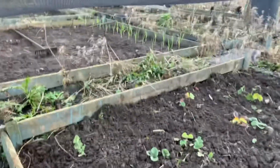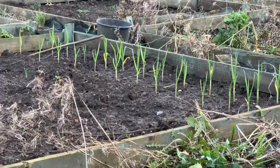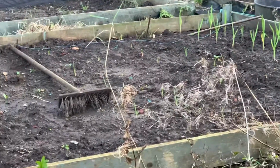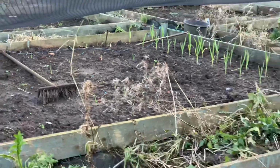So I'm going to give you a little sneak peek. You may have seen my garlic video which I posted the other day, and that is how they are looking. Look at them, they are doing really well. And my onions are also popping through just over there. You can see them coming through. So yeah, I'm pleased with how they're doing.